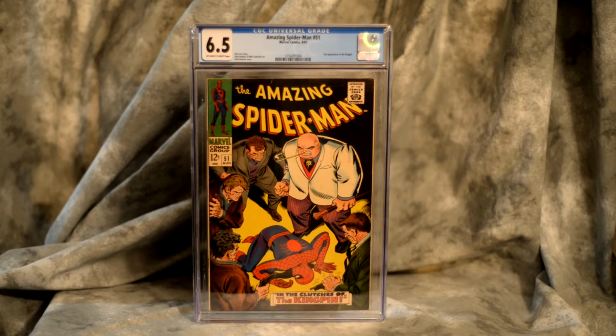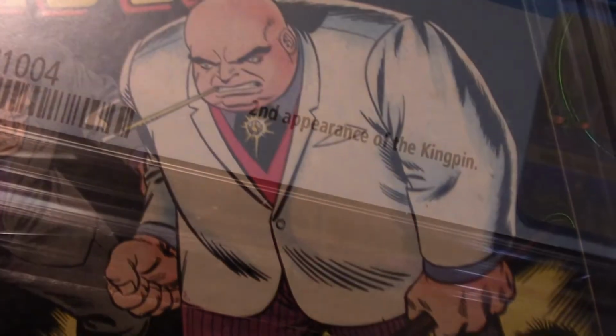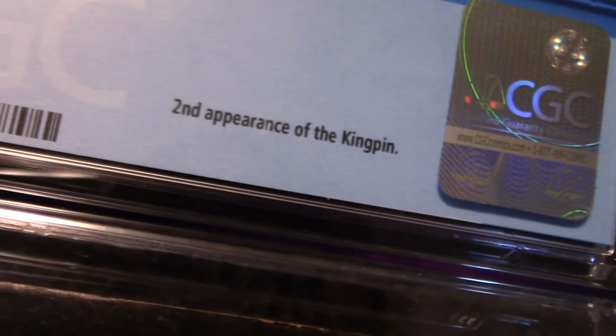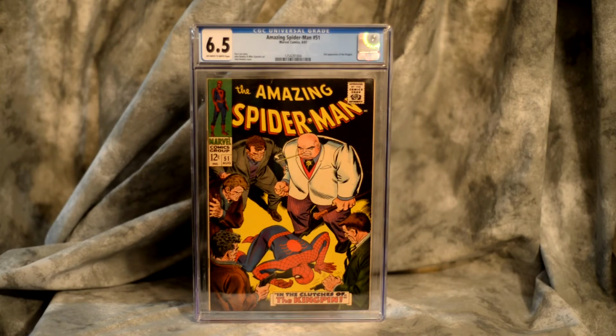But nevertheless, a solid mid-grade copy for the second appearance of a major Marvel villain. We consider the Kingpin for Daredevil and other things. It's a nice pickup for me, even though considering $200, I consider that a wash. If I'm in at $225, so $200, it's a near break even. Right now you've broken even, and as you said, Kingpin, a major Spider-Man nemesis. You can expect it to increase steadily over time.